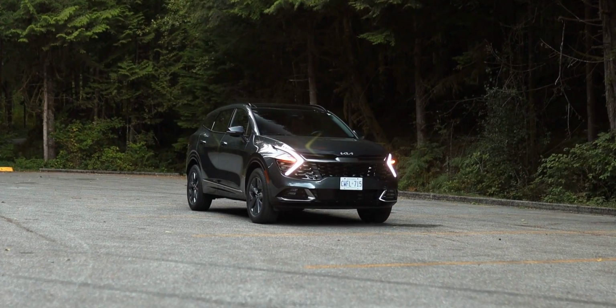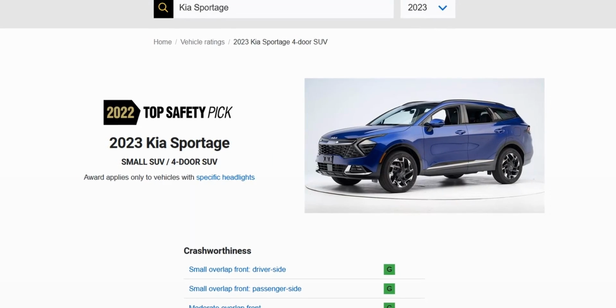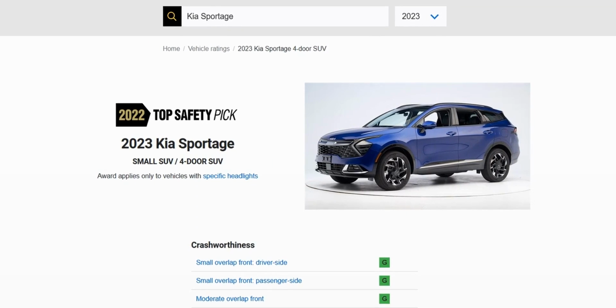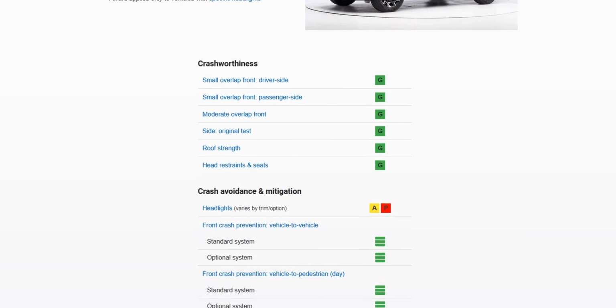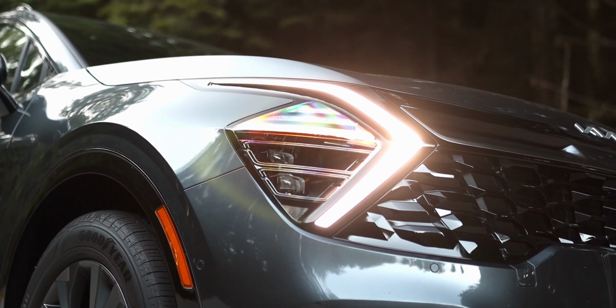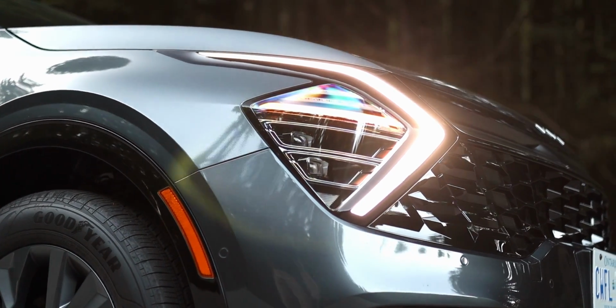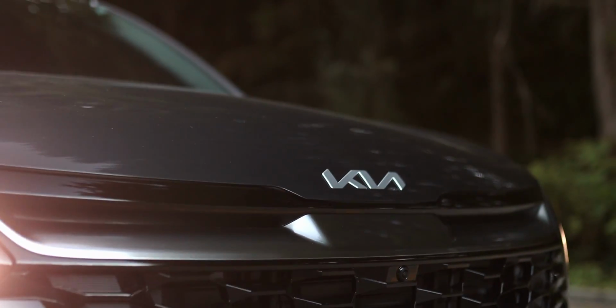And finally, the 2023 Sportage is a very safe vehicle. The IIHS awarded the car with a Top Safety Pick with top marks in crash tests and for advanced driver and safety aids. But it received acceptable and poor scores for headlight performance, depending on trim level of course, which is why it did not receive an overall Top Safety Pick Plus award.